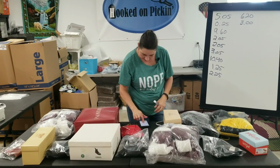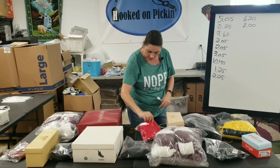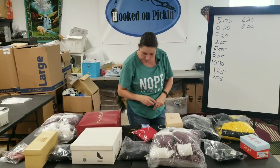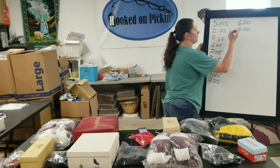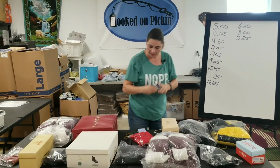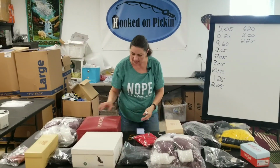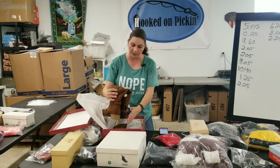Then my next item I have is a sexy red lace lingerie sheer baby doll robe and panty set. $4.25 is what I earned. $2 is what I paid for it, so $2.25 are my profits there. Then I've got multiples of these as well on my store, so check these out if you're interested.